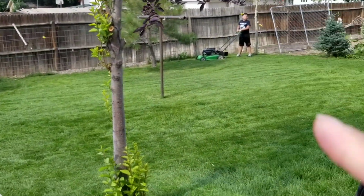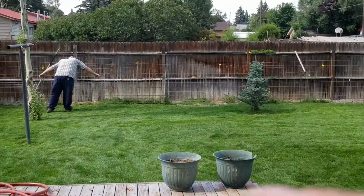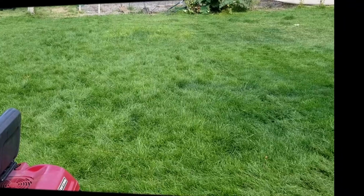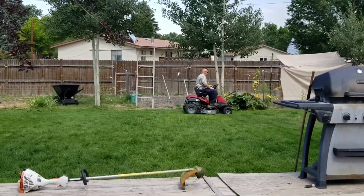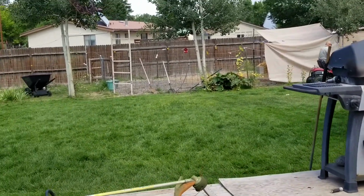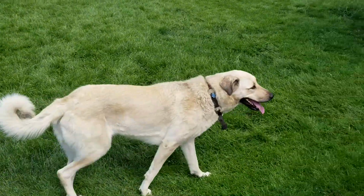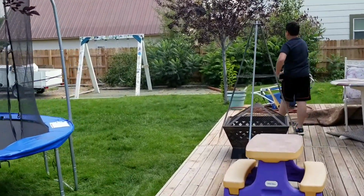This part here. Mike's still doing the raking, so I still need to do this part here. Just taking a break because Dana needs help there. And Mike is taking over the riding mower. So hopefully we're gonna get this done before the rain starts. Here. Dustin will help. So will Daddy too.